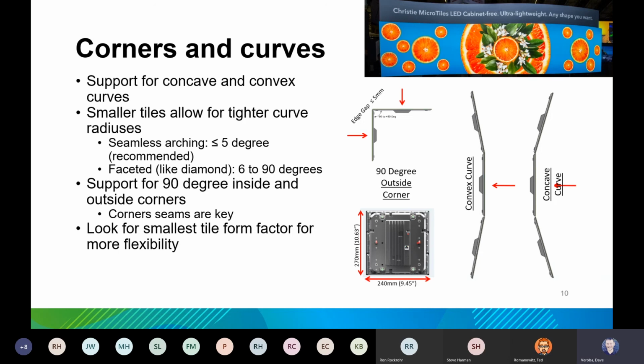Most can also support corners, but outside corners are a little tricky. So outside corners are difficult for most products. In fact, standardly in the industry, you're going to see about a 15 millimeter gap on that 90-degree outside corner. Microtiles, again, because it's so small, can do about a 5 millimeter gap, so that's not even perceivable, provided it is designed accordingly to view at the right distance. Remember, the smaller the tile, the more flexibility that you're going to have on that Z plane.